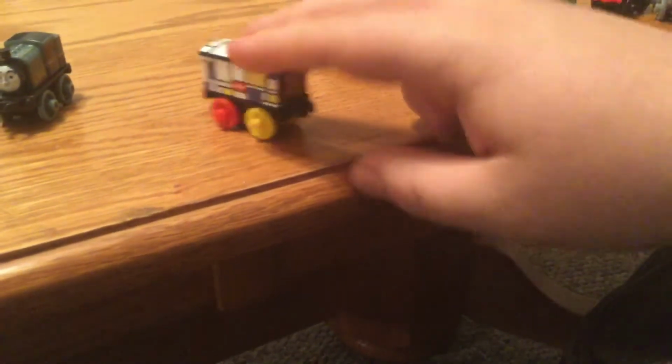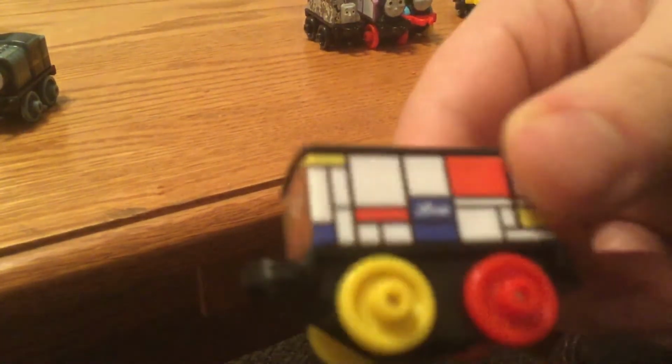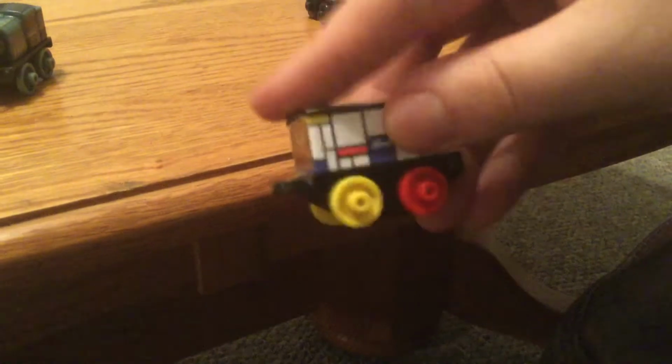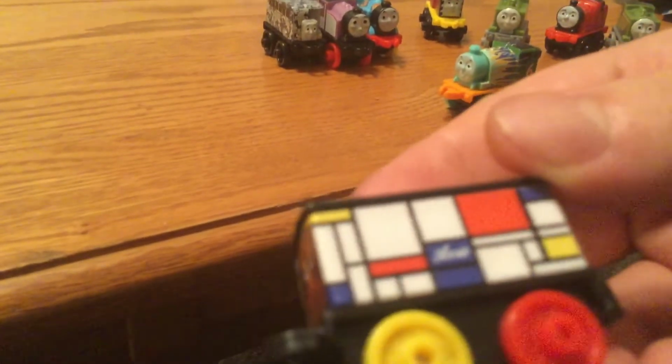Oh. Next is a Pop Art Annie. With this, I might treat it as a normal boxcar, you know, a normal van. I like the different color look. One set of wheels is yellow and the other set is red. There's the different coloring.